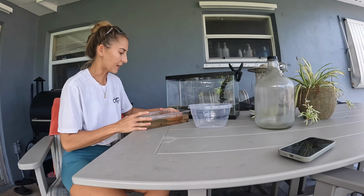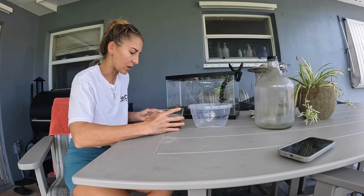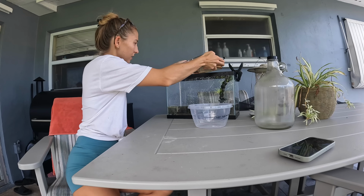I'm gonna go ahead and add in our little fish here, because I still have to get a freshwater tank set up, and I'll just put an aerator in the tank for the fish.